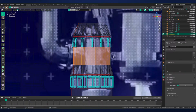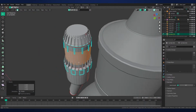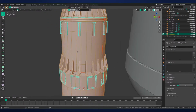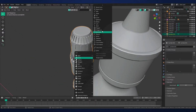Yeah, the opening is a little bit taller, but that makes sense also. So something like this, and then the ones around here will be further down. I've seen that before. That makes sense. Okay, so we take our cursor to there, and then we'll do a curve.